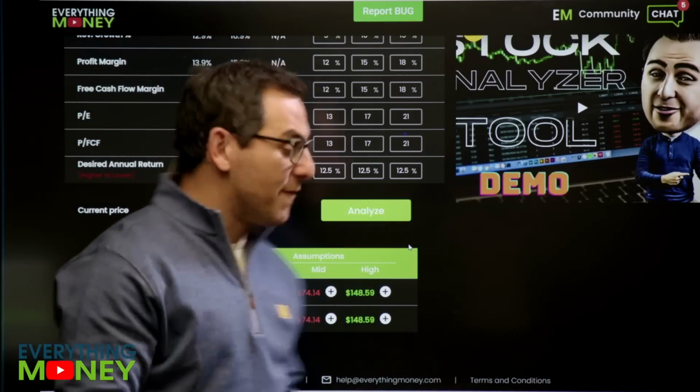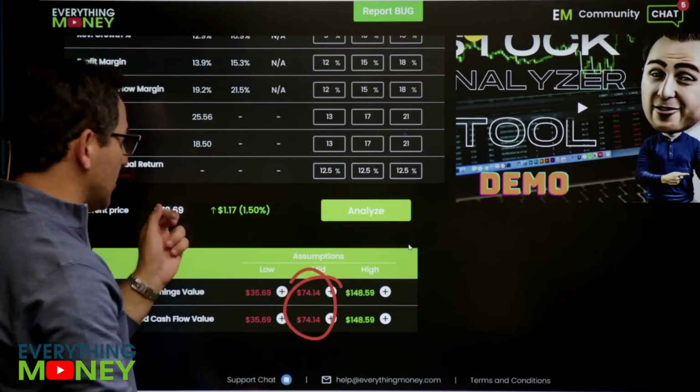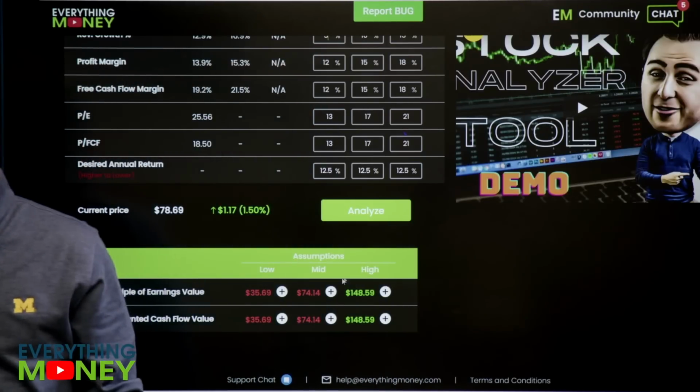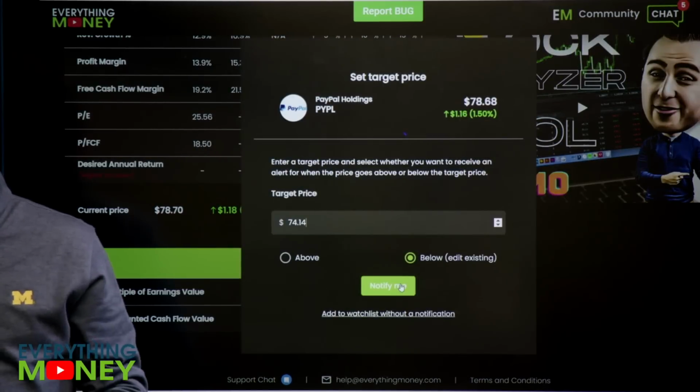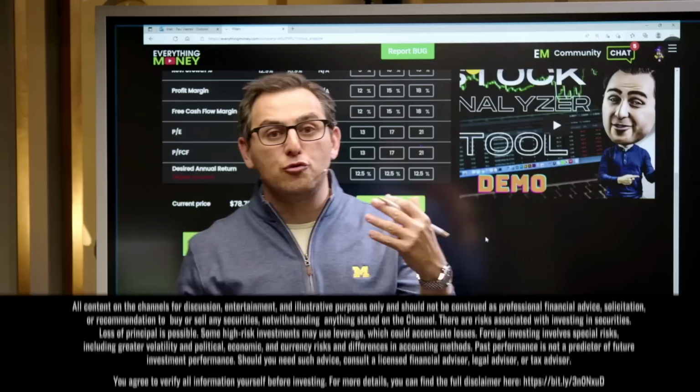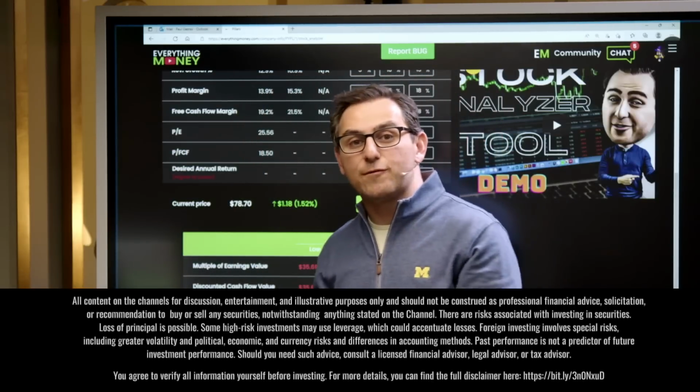Remember, guys, we are very close to the middle level, 74 versus a $78 price today. Remember, I can put this right now on my watch list by hitting the add to checklist. Notify me when it goes below 74. These are my assumptions. They're not to be replicated by you. Go in and use it yourself to determine it for PayPal.